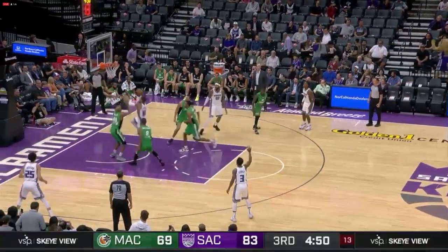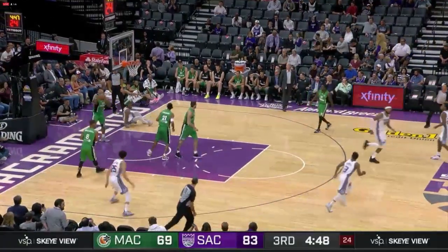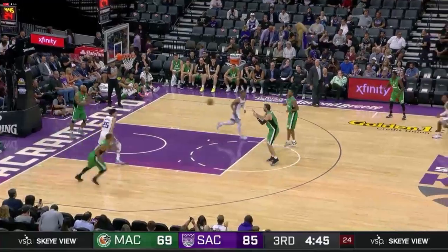Is that right? I need to double check that. Yeah. There's a drive to the basket and a score by Frank Mason. A little twister coming down the gut. Went to the low right side for the finish to make it 85-69.